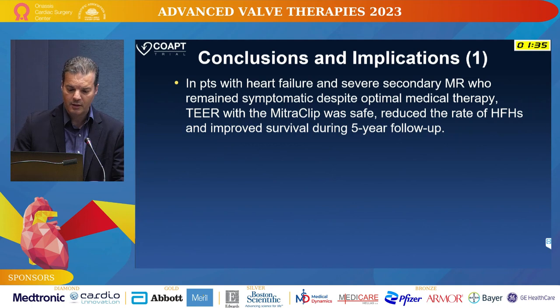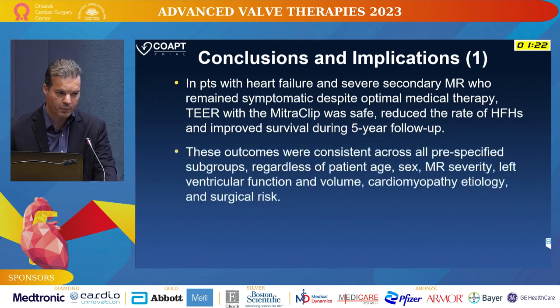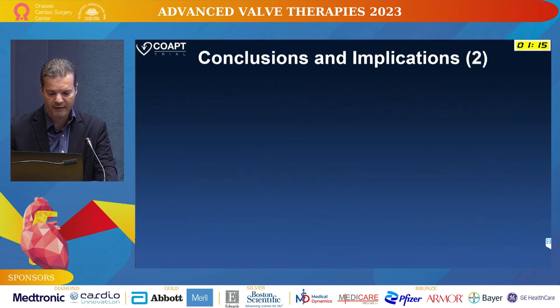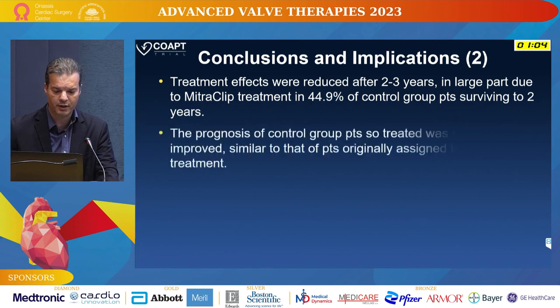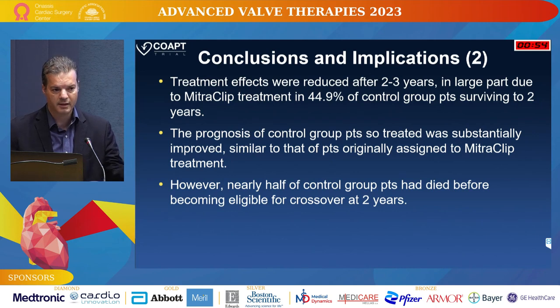So, in conclusion, this COAPT trial showed that clearly patients on optimal medical therapy who were treated with TEER had a safe treatment and they had improved survival and hospitalization at 5 years, and that was across the board with pre-specified groups. The symptomatic status was improved, at least in the patients alive at 5 years out. Of course, we had this offset of the treatment effect because MitraClip crossover therapy was done in almost half of the patients at 2 years, and these patients actually got a better prognosis, similar to the patients originally assigned to MitraClip therapy. So even at 2 years out, the alive patients will still have the same benefit. But unfortunately, half of the control group had already died before they were able to cross over.